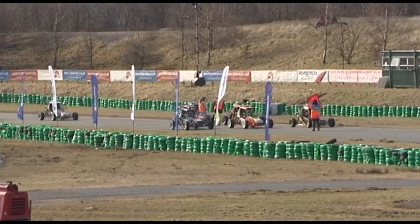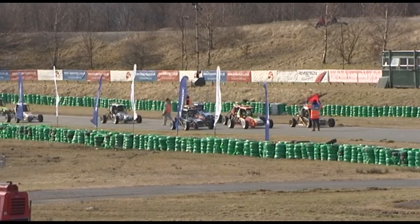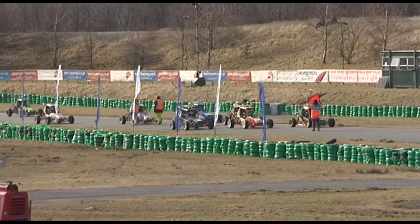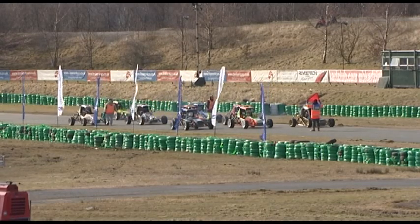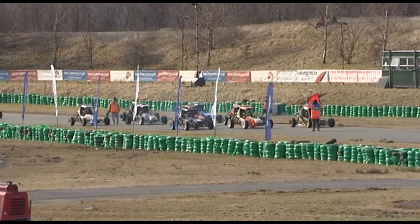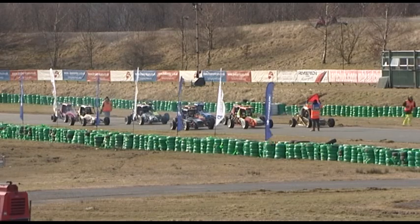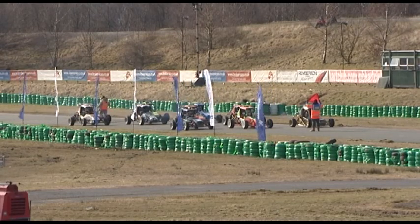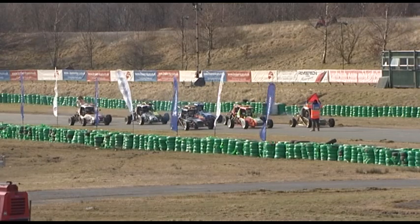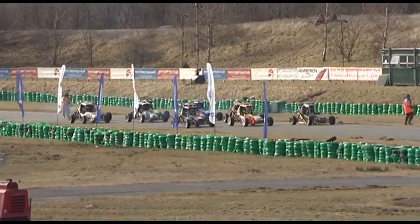So the drivers are just forming up on the grid for the last 650 Superlight race of the day, round number 1 of the 2013 British Superlight Championships here at Three Sisters in Wigan. It's been a cold and windy day, but fairly sunny and bright all day. Fortunately, no rain at this early stage in the season, so the drivers are all settling into their grid positions for this final 650 race of the day. We've got the grid cleared at the front.